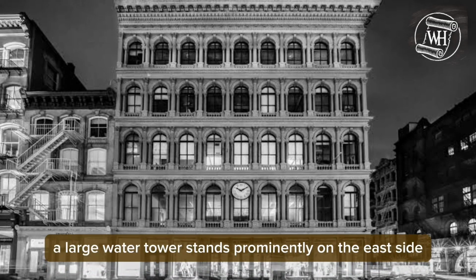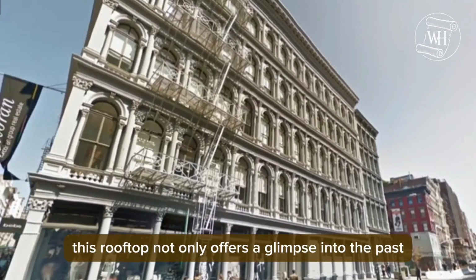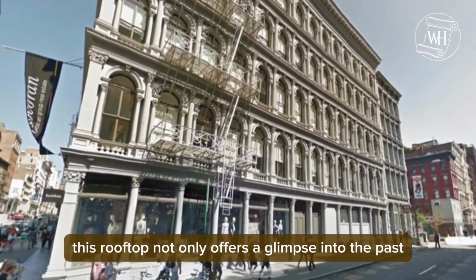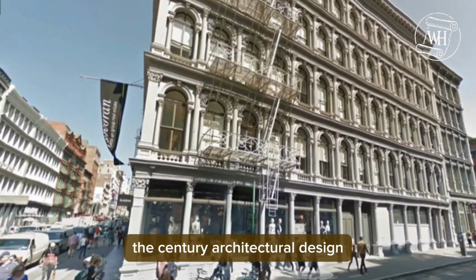A large water tower stands prominently on the east side, and a massive clock face graces the second floor on the Broadway side. This rooftop not only offers a glimpse into the past, but also showcases the grandeur of mid-19th century architectural design.